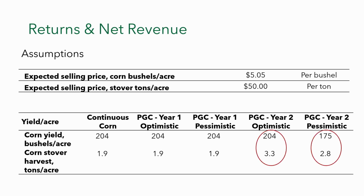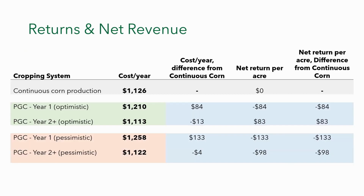One of the big takeaways for these findings is the amount of stover that can be harvested off of the perennial ground cover acres, especially after that first establishment year. So even with overall reductions in corn grain under pessimistic scenarios, you still see an increase in the total amount of stover you can remove from the field. That's especially encouraging as we expect our sustainable aviation fuel markets to ramp up.